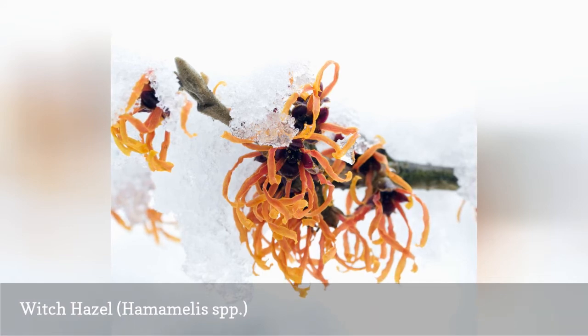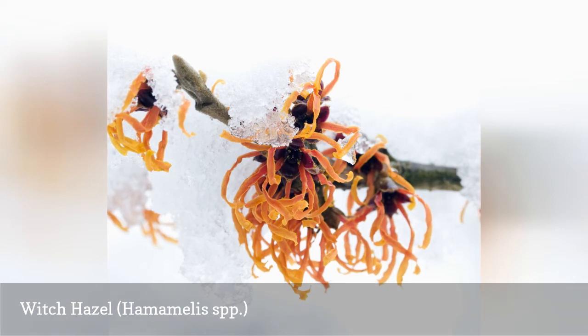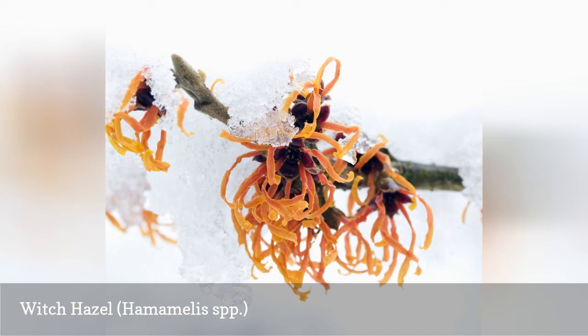Witch hazel is also aromatic, and not the astringent smell most people are familiar with from the medicinal product. The aroma varies across the cultivars from spicy, to sweet, to floral. Witch hazel is the plant you need to light up your winters and give you that boost when you need it most.